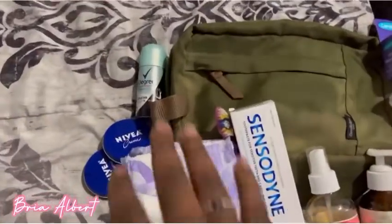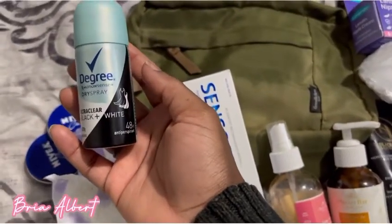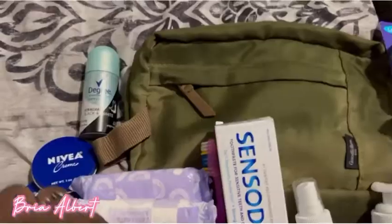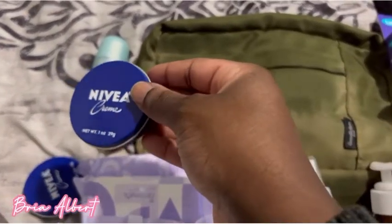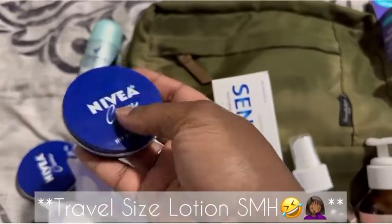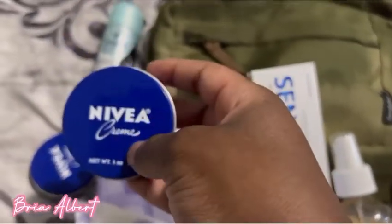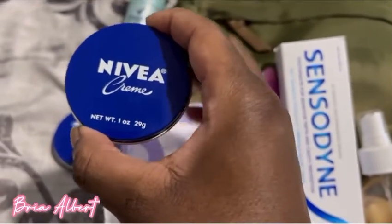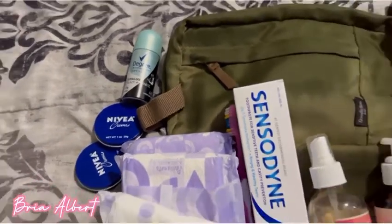Starting over here, I have this Degree dry spray deodorant. I actually carry this in my purse for when I forget to put on deodorant. I'm also going to be bringing this Nivea cream lotion. It's a lotion that you can carry in your bag just in case you forget to put lotion on at the house. I'm probably only going to use this once I leave the hospital so I won't be ashy, but I bought two just in case one isn't enough.